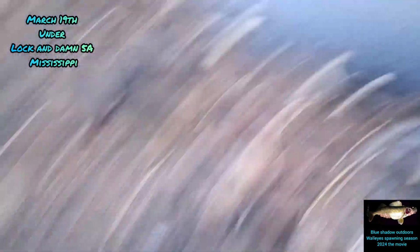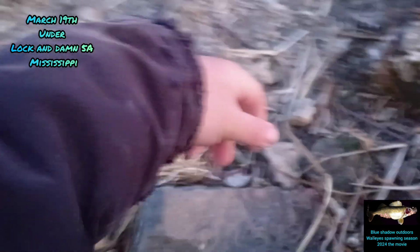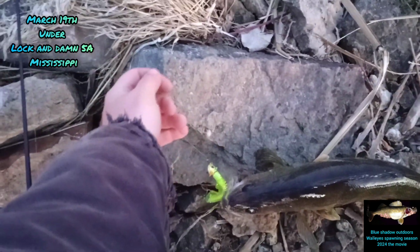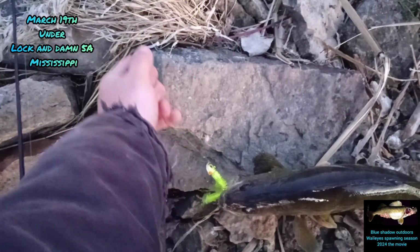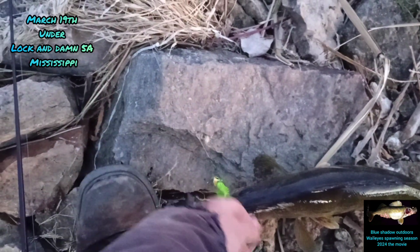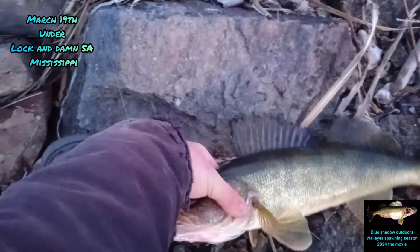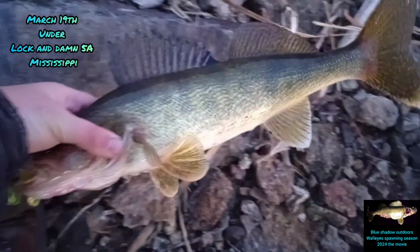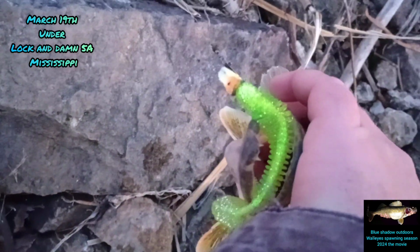Nothing till almost night. Even switching baits because someone else caught a tiny little one on a paddle tail, so I switched it to a paddle tail, and just like that, the switch worked. First keeper, nice, beautiful walleye. That's what I'm using right there, that paddle tail.